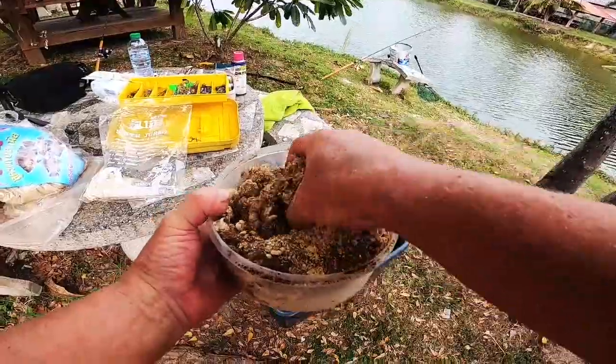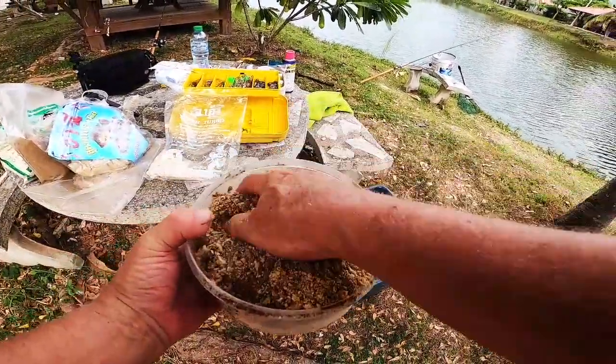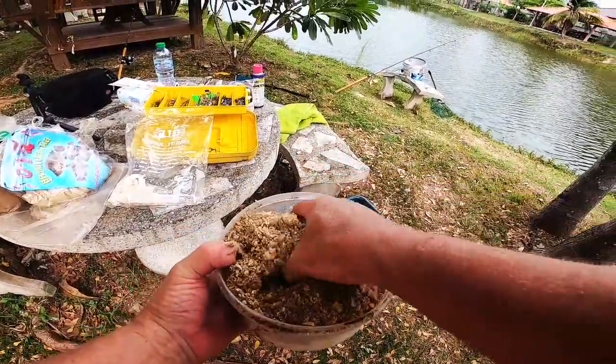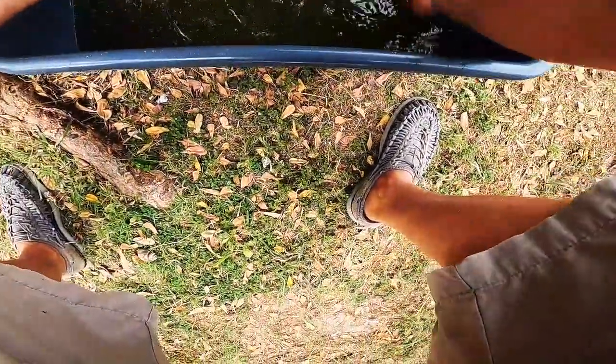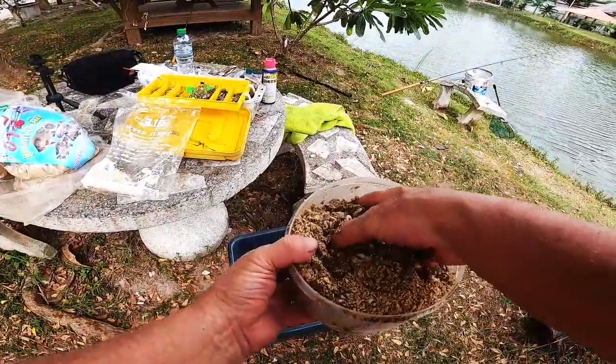All right, so I'm trying a different combination right now than what I've done. I mainly used the brown one and the crackers, but went ahead and blended some of those other ones in, so we got some different flavors going on. And you just take a little water, mix it up to where you can make some nice dough balls out of it.